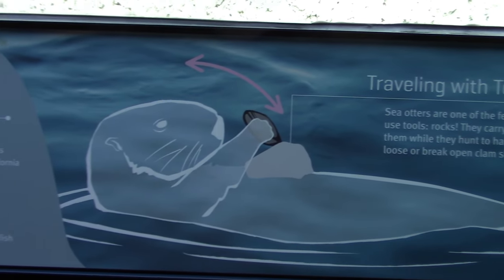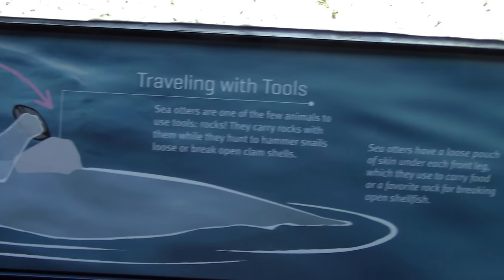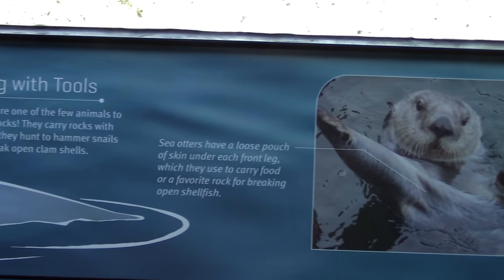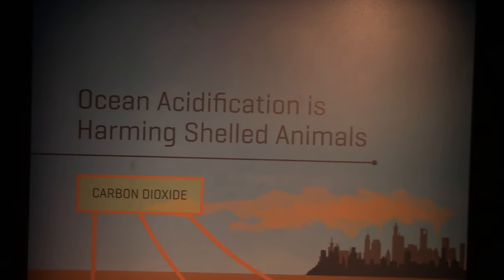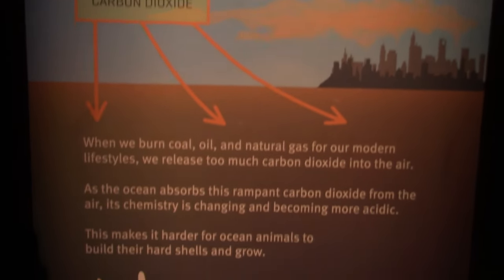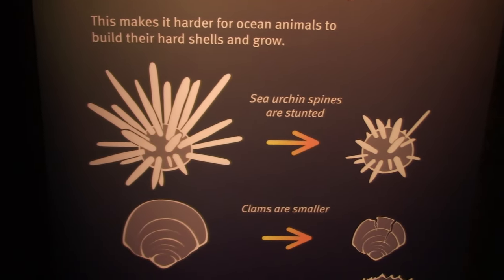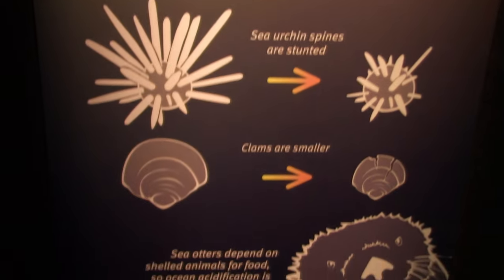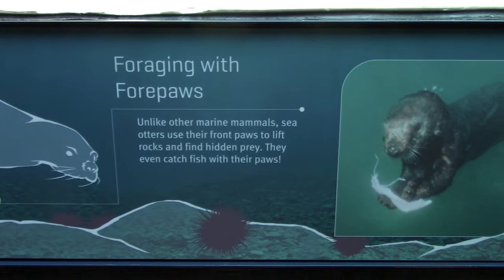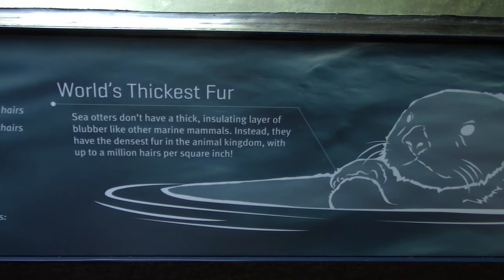And traveling with tools. You can usually take a rock, put it in their tummy, and then smash a shell on it. Ocean acidification is harming shelled animals. The type of stuff that these animals eat. Foraging with forepaws. And world's thickest fur.